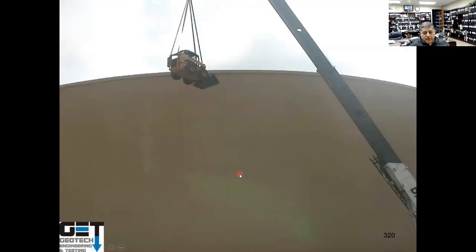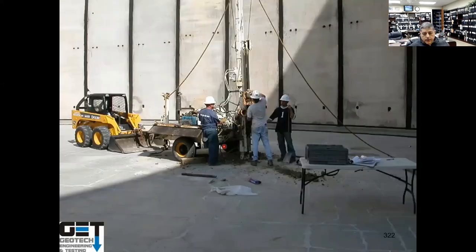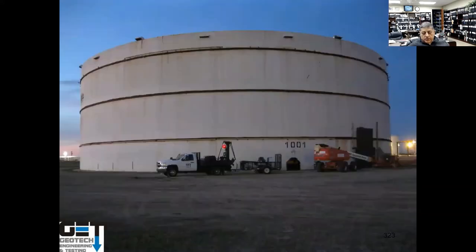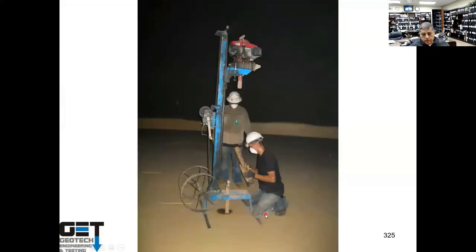This is a plant with a water tank that failed. You use a portable rig, lift it up with a crane, and put it inside the tank and do borings with it. This is a tank structure. The bottom is failing, so you go through this hole here with a portable rig inside of it, and do borings inside the tank.